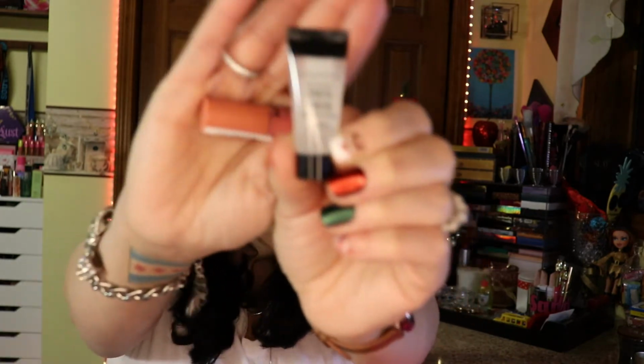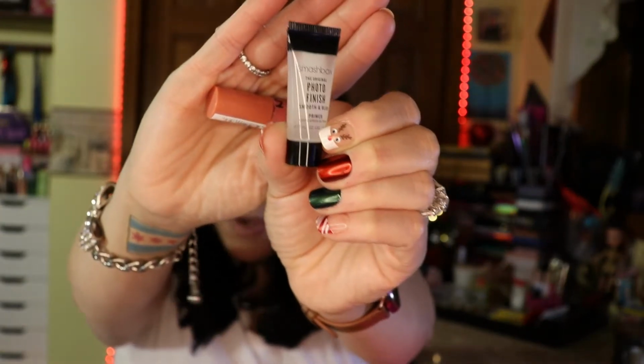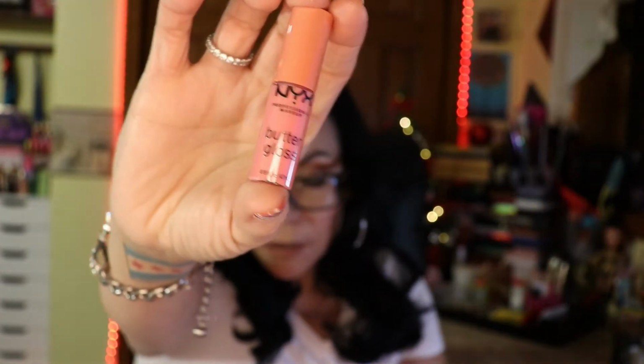And we're down to 2 more items. We have the Smashbox Original Photo Finish Primer. I love this primer. I have not used it in forever, but we got that one. And the full size of this is $37. And then the last item is NYX Butter Gloss. We have it there. It's a cute color. The full size for this is $5. This is a butter gloss. I'm not going to open it because I have tons of these, but that's everything, you guys, for $15.